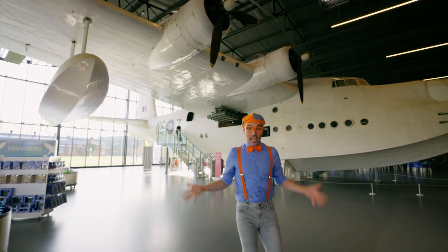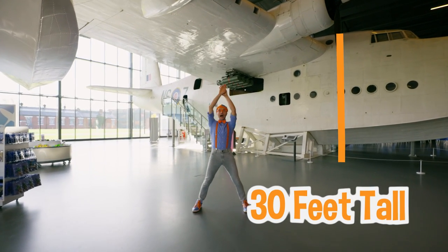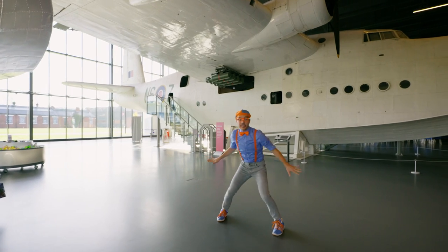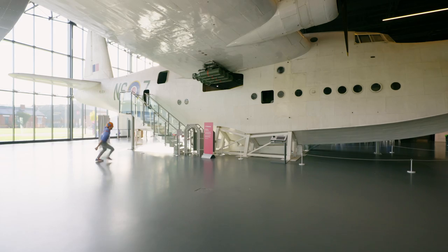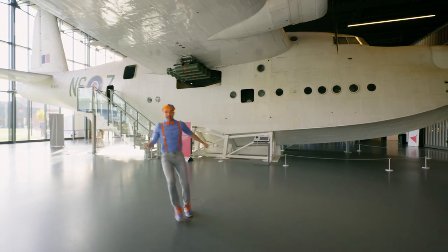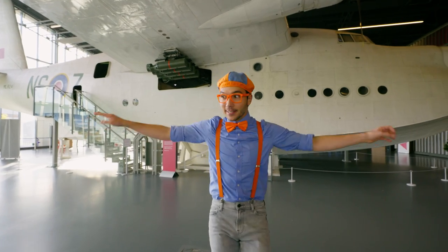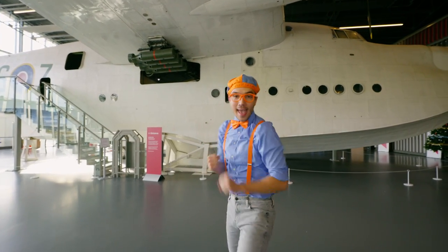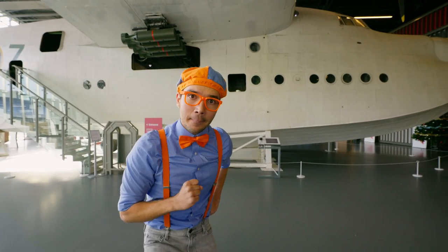And this plane is really big. Yeah, it's 30 feet tall and 85 feet long. And it has a wingspan of 112 feet. Whoa! Hey, do you notice anything interesting about this plane?